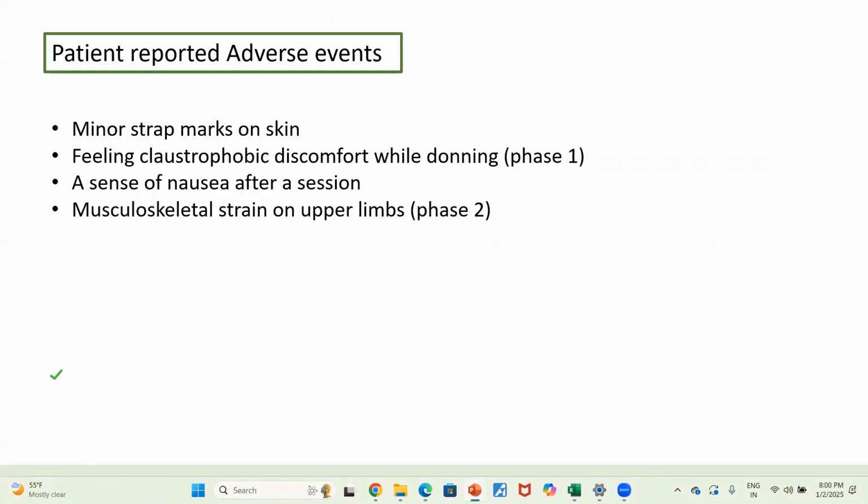So these were the few patient-reported adverse events, as he had said: minor strap marks on skin were found, a feeling of claustrophobia, basically a discomfort while donning the exoskeleton in phase 1, and a sense of nausea after a session. The patient also reported musculoskeletal strain on the upper limbs during phase 2.